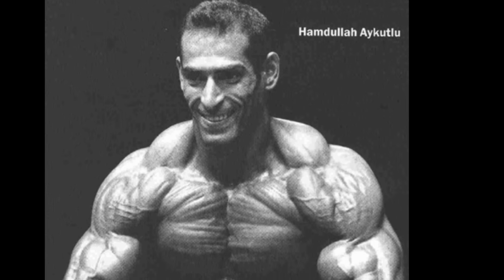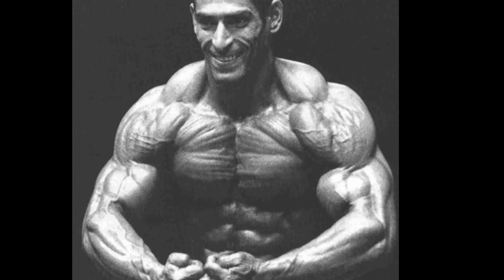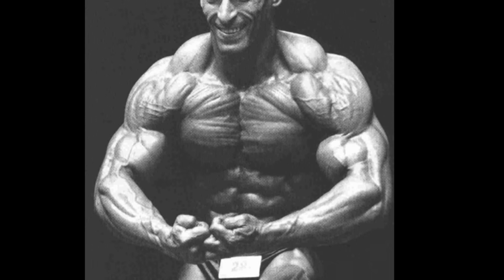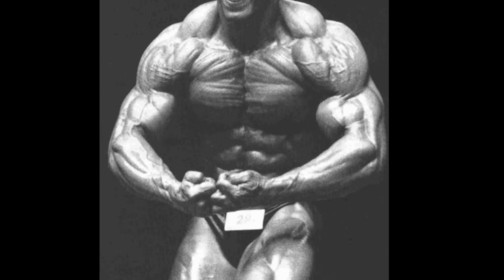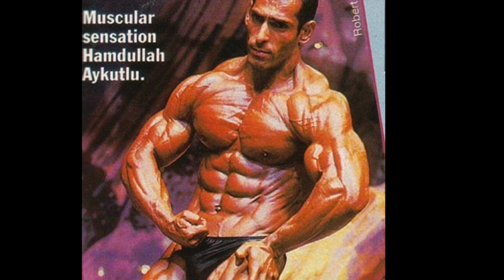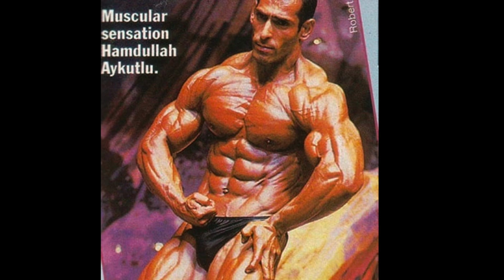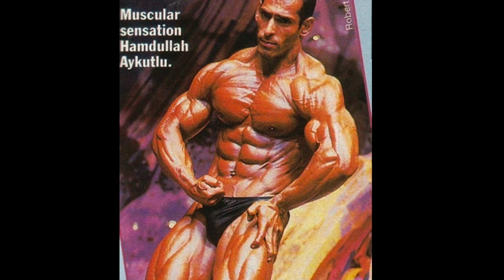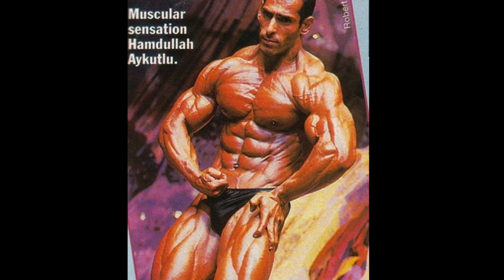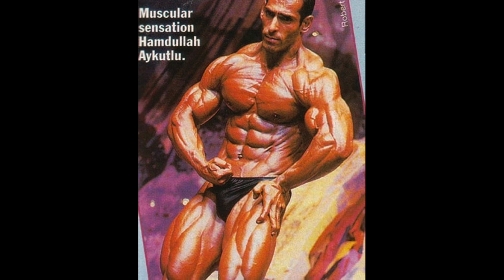And sweet fancy Moses, have you ever seen more striations packed into a single chest before? It's almost as though each individual muscle fiber of the pectorals is fully exposed and on display. Anatomists would have had a veritable field day with this guy. The only reason he didn't outright top the list is because one other bodybuilder managed to edge him out. But before we get to that number 1, let's just quickly run through a couple of honorable mentions for those who didn't quite make the cut.